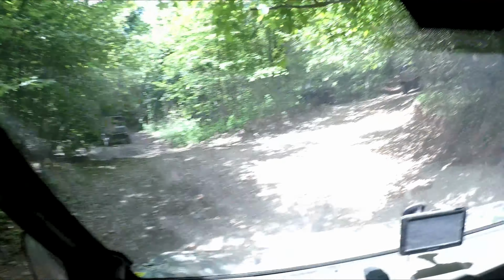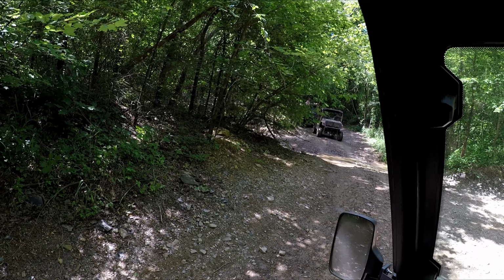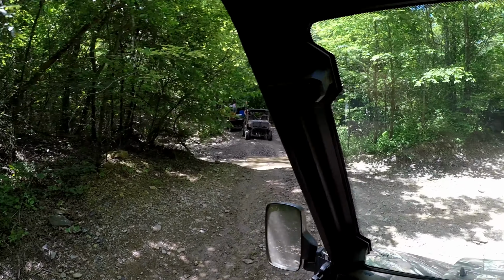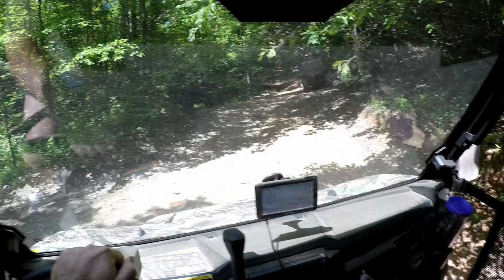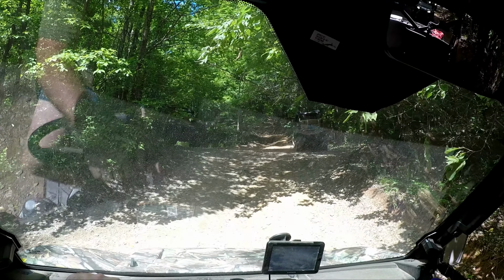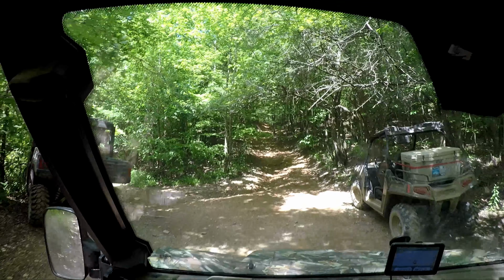You can drive up to the top of this cave or this opening, and there's a lot of room to park. And you can look down in the hole and see it's almost like a donut, a big hole going straight down in the ground. And then you can drive back down and get on another road, get to the bottom of it. Not as much parking there, but you can still fit your side-by-sides in typically, unless you got a big crowd.